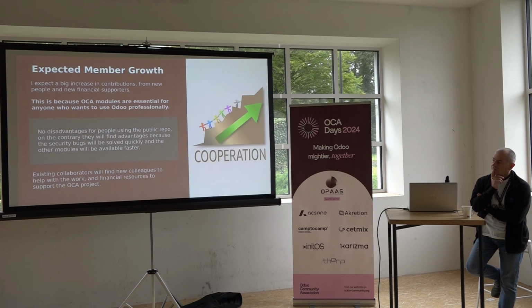Expected member growth. I expect a big increase in contributions from new people and new financial supporters. This is because OCA modules are essential for anyone who wants to use Odoo professionally. No disadvantages for people using the public repo. On the contrary, they will find advantages because security bugs will be solved quickly and the other modules will be available faster. Existing collaborators will find new colleagues to help with the work and financial resources to support the OCA project.